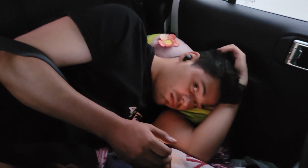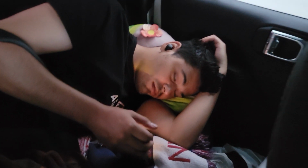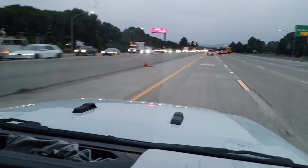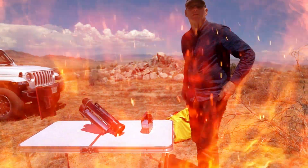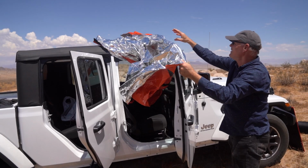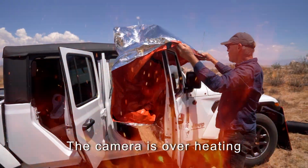Road to Ridgecrest. Somebody is still tired, sleeping in the back. On our way to Ridgecrest. We going to Ridgecrest? Yep. You know, this camera is also overheating, I think, because there's so much sun. Yep. And we're going to take this out to test it and show you how it all pans out. The phone is overheating, the camera is overheating.